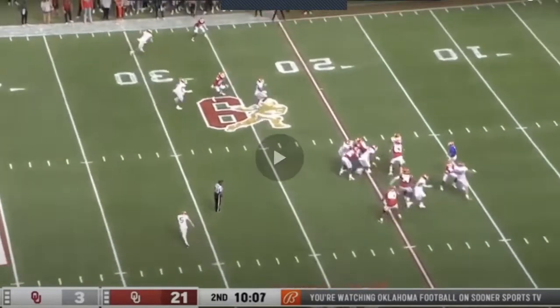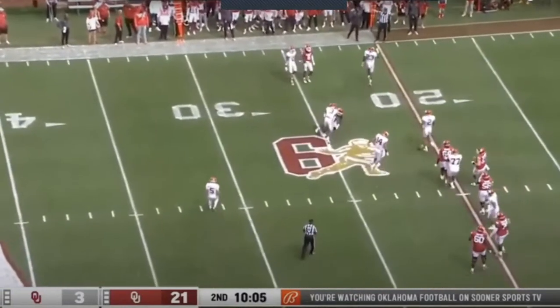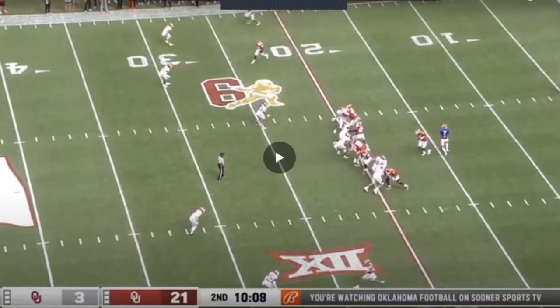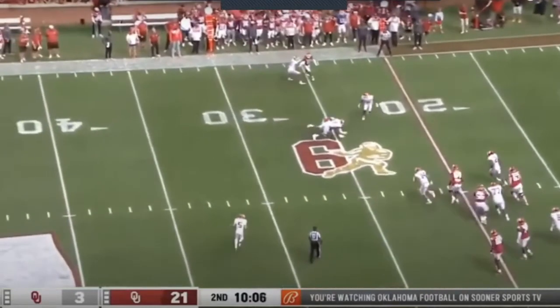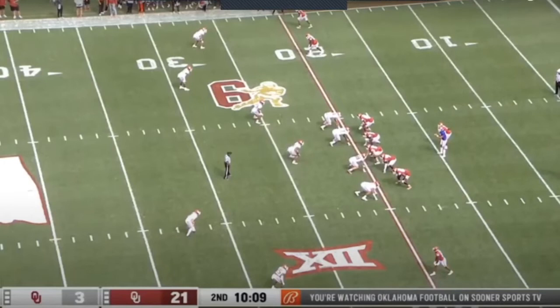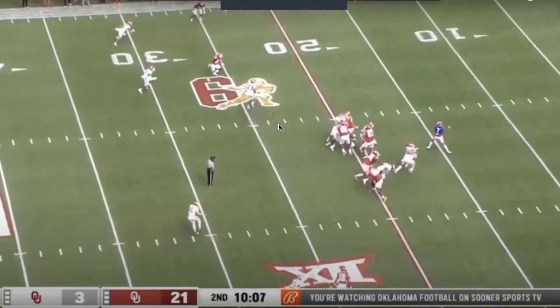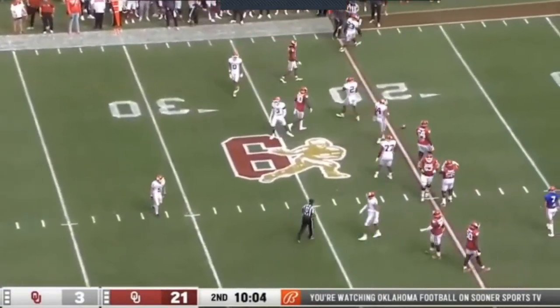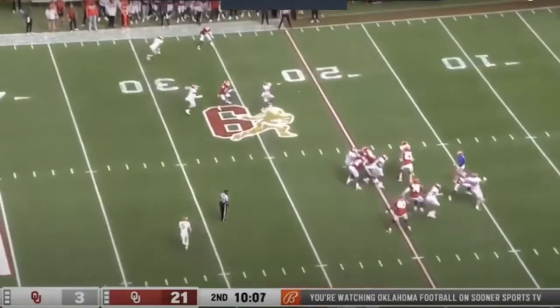Should have been a pick from someone. Should have been a pick six. Robert Jennings, 2 years from now, this will be a pick six. But Deshaun White sees it, Nick Evers, and yeah, I mean, we all kind of knew this was going to be the case, but he is far from being ready to play in a Power 5 football game this fall. Far from ready.